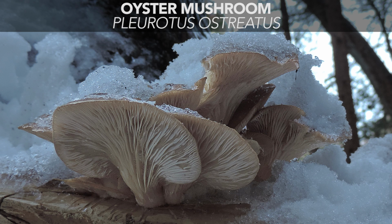Let's start with the common oyster mushroom, Pleurotus ostreatus. This is one of the easiest mushrooms to positively identify, and it's one of the tastiest, so it's a great mushroom to learn if you're just getting started with foraging for wild mushrooms.